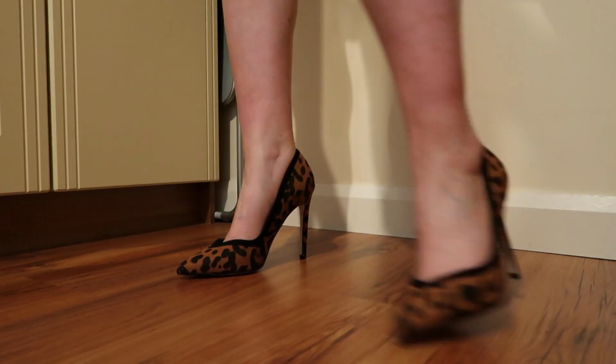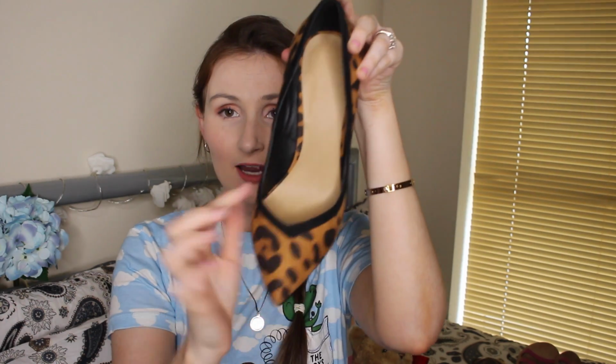Really nice shape to them. They have a little dip here and they are pointed toe, and I just absolutely love them. They're suede material on the outside, and for being from ASOS and for being £30, I think these here are absolutely cute.